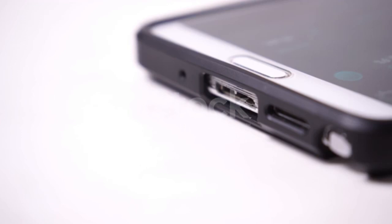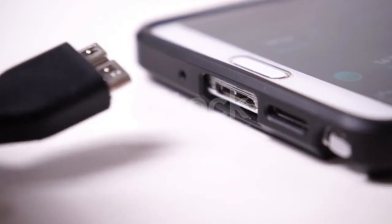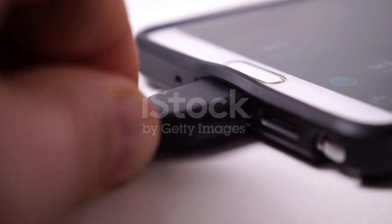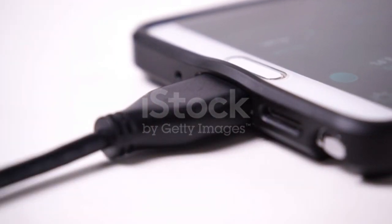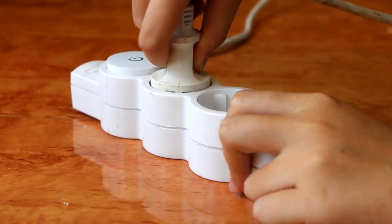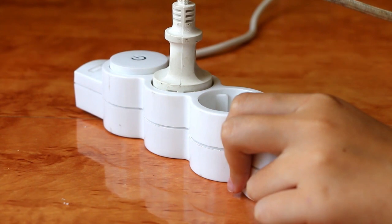Number seven, charging your smartphone under sunlight. Make sure that your phone is not in contact with unnecessary heat while it is charging, be it sunlight or fire. Number eight, stop using extension cord to charge your phone. Using an extension cord can highly lead to short circuit, which is bad for your smartphone.